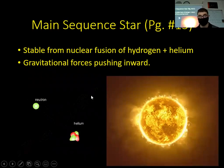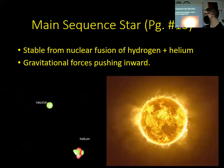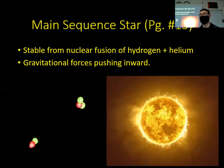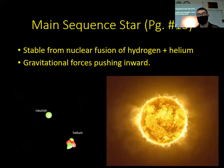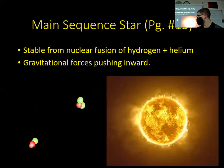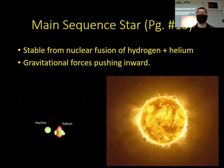It's what our sun is. It's like the happy medium star. It's going to be a stable star from the nuclear fusion of hydrogen and helium, with gravitational forces equally pushing inward, and that's going to make it a very solid, happy medium star. So you'll add that to page 15. We'll do the other two very briefly, and we'll call it a day.